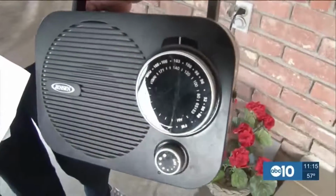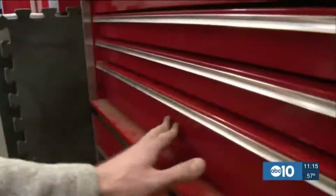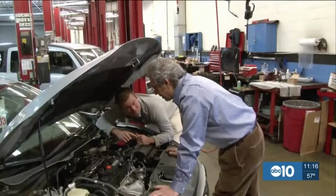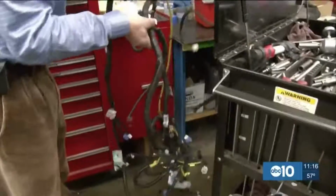Today, Barbara's best defense against the rodents is a radio. It worked, yeah, something worked. Turns out Barbara's not the only one with a rat problem. 42 years in the business, and I've seen it from day one.